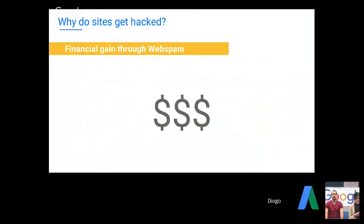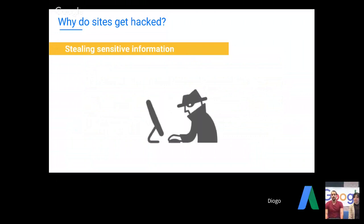Regarding why sites get hacked, there's a multitude of reasons, and the first and foremost is financial gain through web spam. There are a lot of hackers who gain from placing links or redirections on your page, and sometimes those can be visible to you or the user, sometimes not. This provides a very big monetary incentive for hijacking websites and placing these links and redirections. Also for stealing sensitive information to access the user's personal data, such as credit card information or even login credentials. This is also a very popular motive.